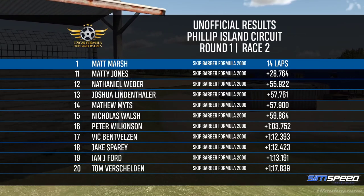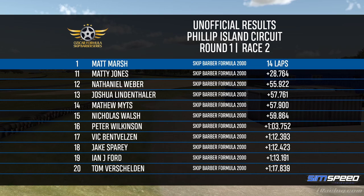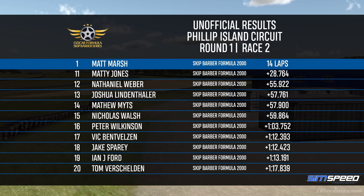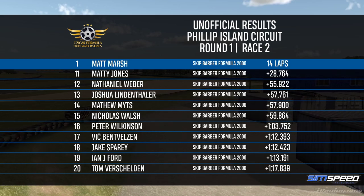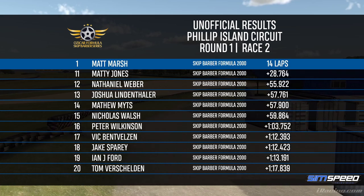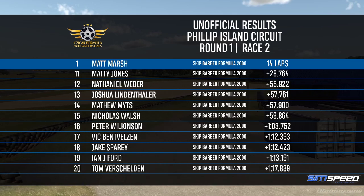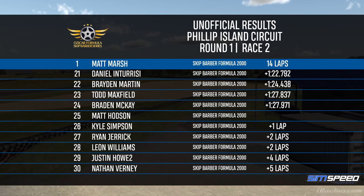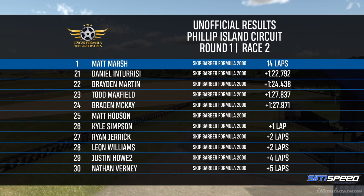And then Nicholas Walsh, Peter Wilkinson, Vic Bent Velsen has a drag race with Jake Sperry to the end, and you can see 300ths of a second separate those two. Unfortunately, Jake Sperry on the wrong side of that one in 18th, Ian J. Ford there in 19th, and Tom Verschelden in 20th. Keep your eyes on the screen to see how the rest of the field finished.